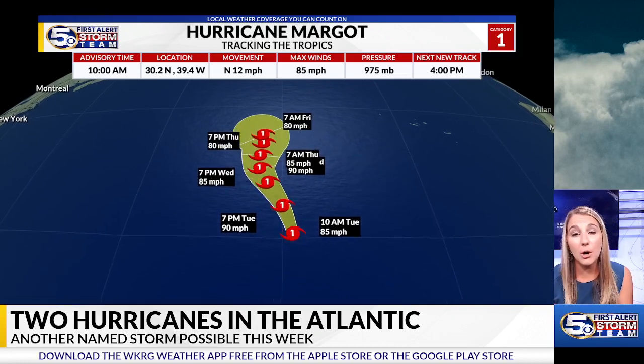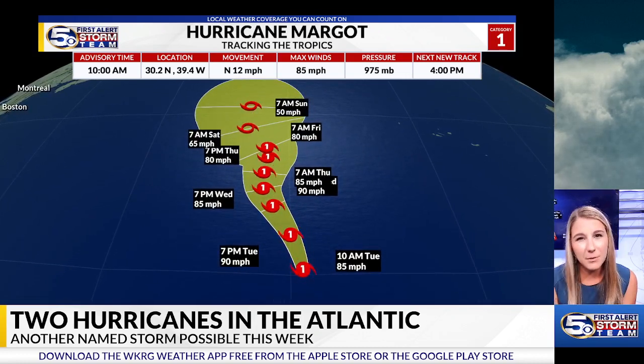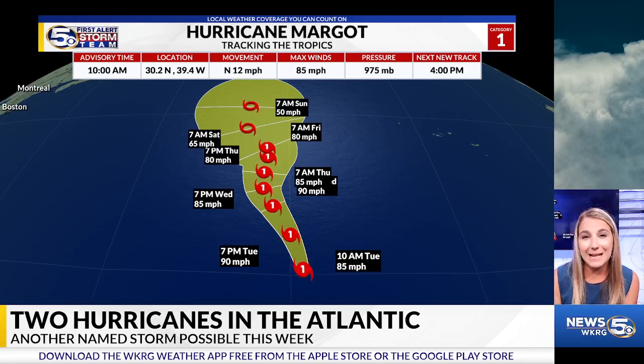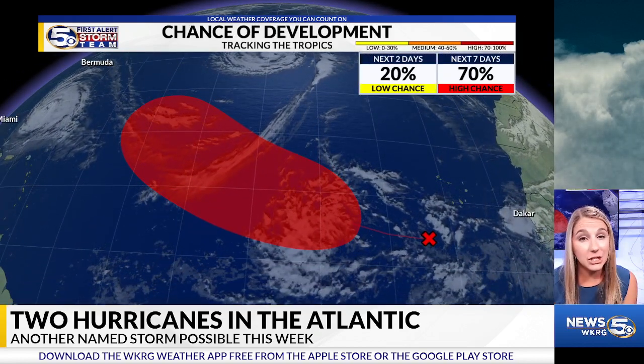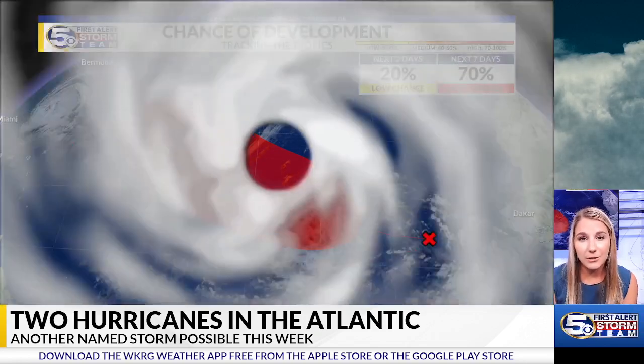Elsewhere, we have Hurricane Margot, Category 1 hurricane, expected to become Category 2 possibly, but most likely staying in Category 1. But it's going to be what we call a fish storm, where it does not impact any land, just staying over open water. And we have a tropical wave off the coast of Africa. It has a high chance for development. We'll keep an eye on this, but the good news is no current threats to our stretch of the Gulf Coast.